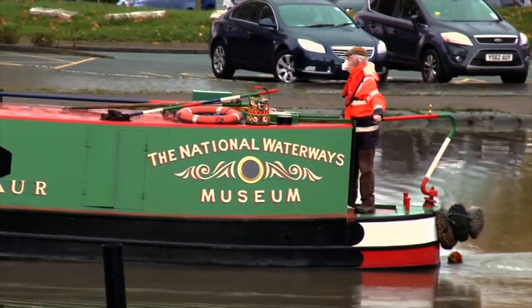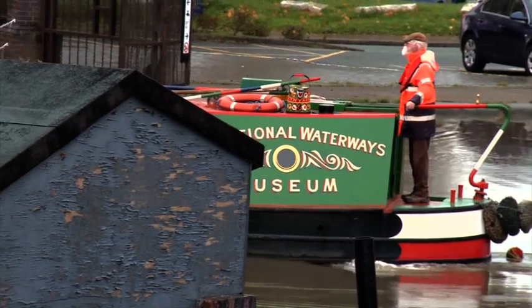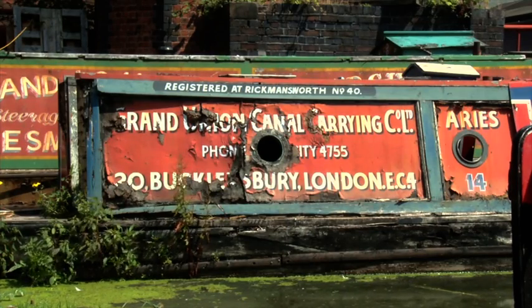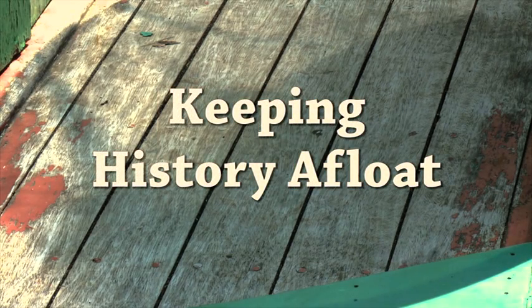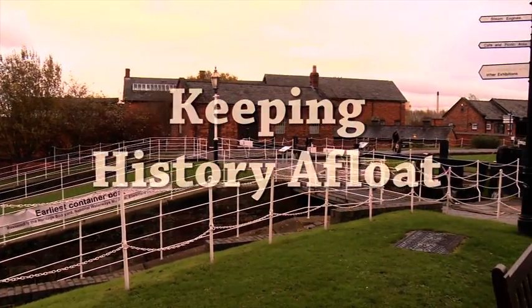In the United Kingdom, there are over 1,200 registered historic vessels. Specific skills are needed to conserve and maintain these boats for future generations to enjoy. In 2010, the Heritage Lottery Fund launched its Skills for the Future programme. £110,000 was awarded to the Keeping History Afloat project, based at the National Waterways Museum in Ellesmere Port.